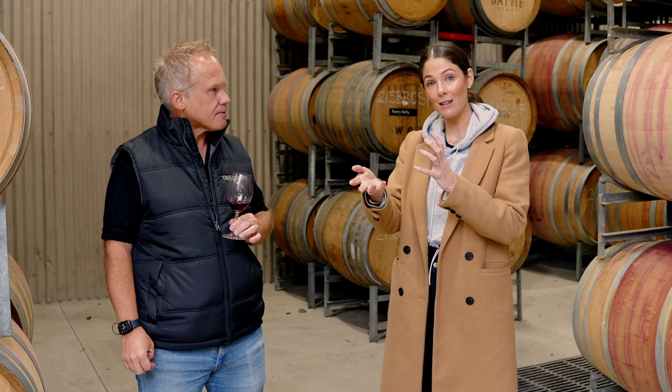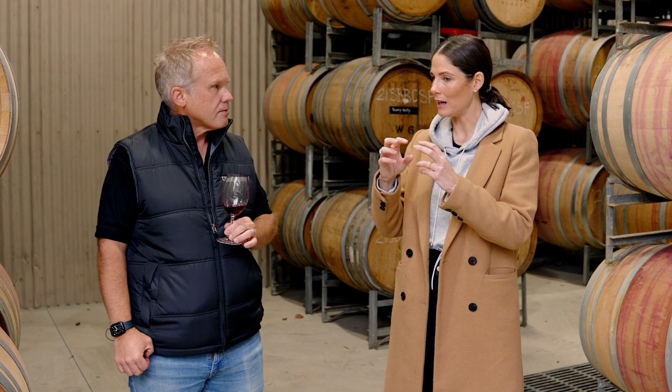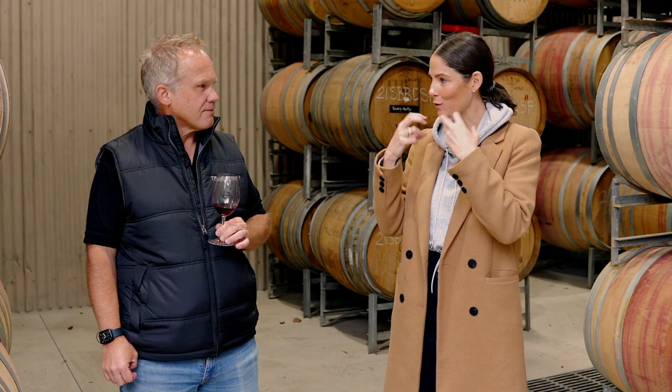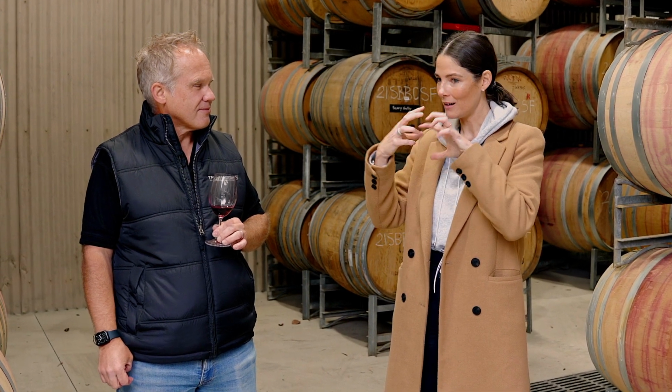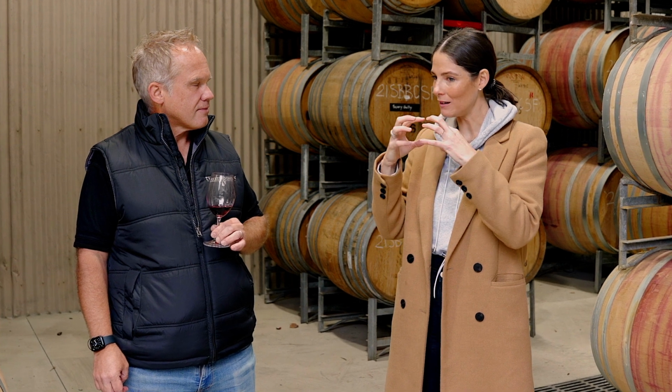But I find that these wines are very supple and pliable and elegant, and the whole bunch really helps to smash the tannins into the fruit. It's like smithereens rather than a firm web. So it makes them very, very pleasurable.